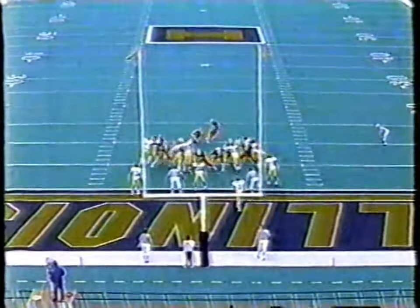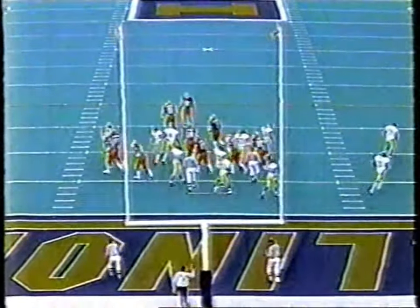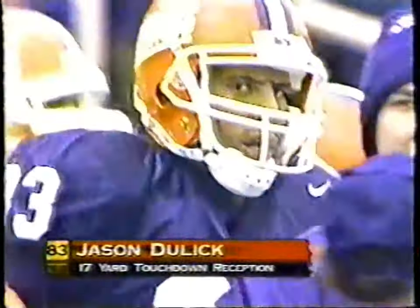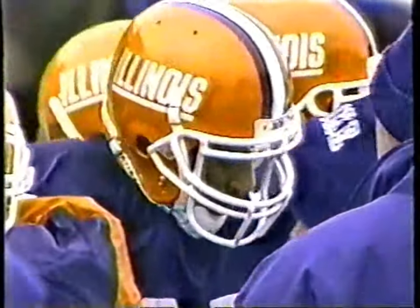Neil Rackers for the point after. And the Fighting Illini have caught their rivals from Iowa at 7 apiece with 3:53 to go in this first period of play. Jason Dulick on a 17-yard touchdown reception.